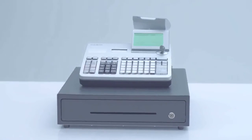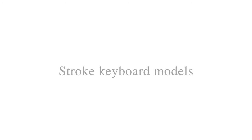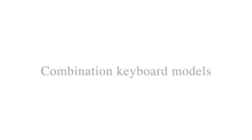Casio Electronic Cash Register. Stroke key model for those who have a wide range of business. Combination key model for hospitality business.